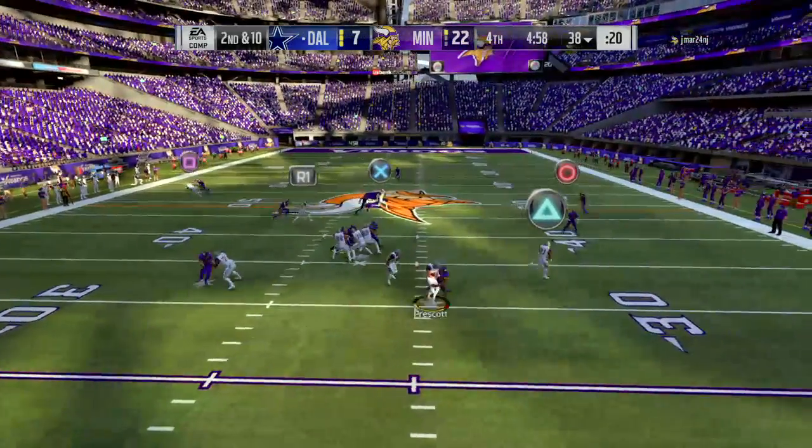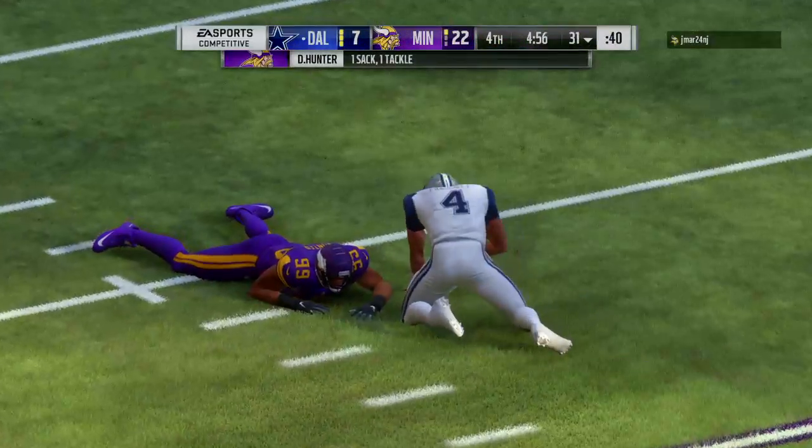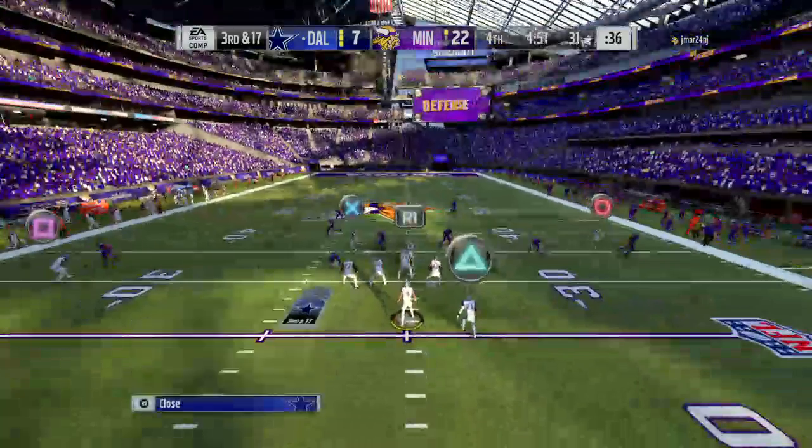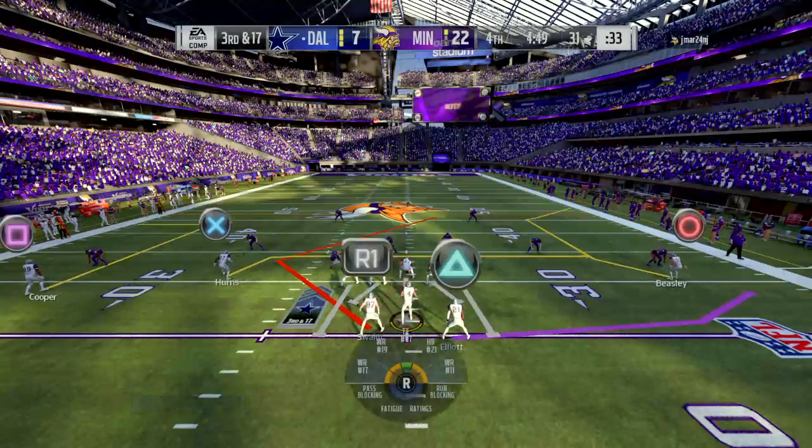Throwing again, Prescott on 2nd and 10. The Vikings after him, and they get there for the sack. Daniil Hunter in there to bring him down for a loss of 7.